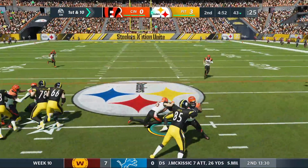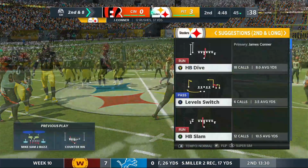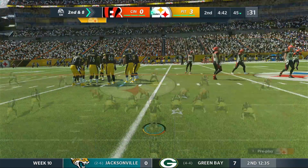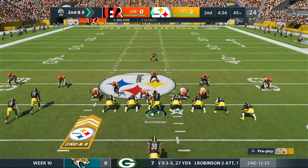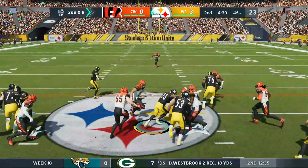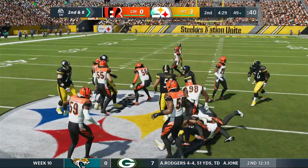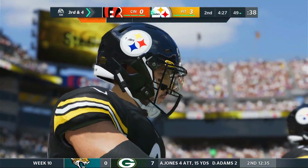On 1st and 10, it's Connor. Logan Wilson. Not giving me big runs, but eventually I might break free. That might have been open there, but it closed pretty quickly, and that was because the defensive front won that battle at the point of attack at the line of scrimmage. They used great leverage, held their spot, and stacked him up.